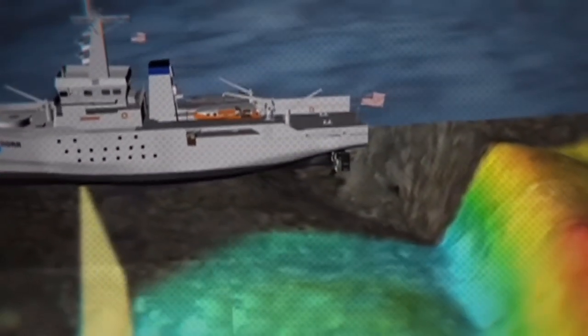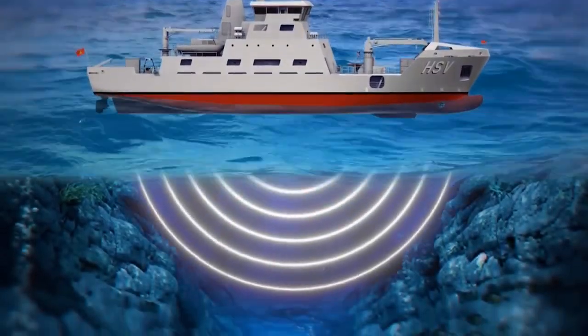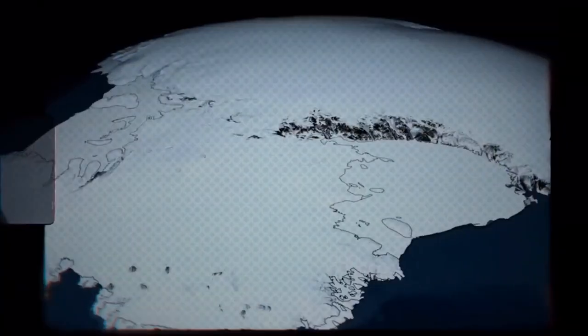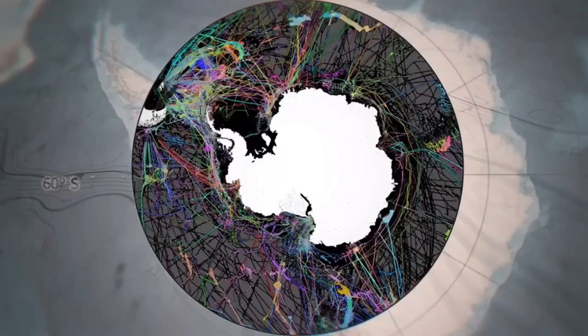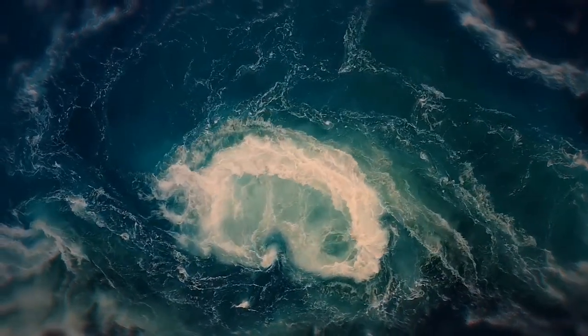This process involves equipping a ship with sonar scanning technology and sailing it across the icy waters of the Southern Sea. So far, the sonar scanning has taken 1,200 tests to create a map of the seafloor. However, researchers still haven't been able to determine how this deep point was formed and what connection it has with the surrounding seafloor.